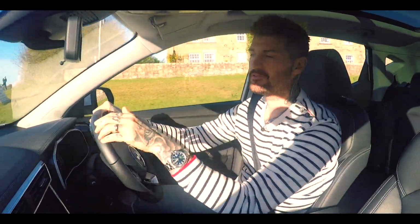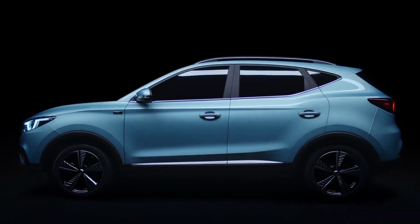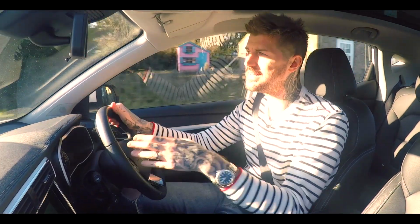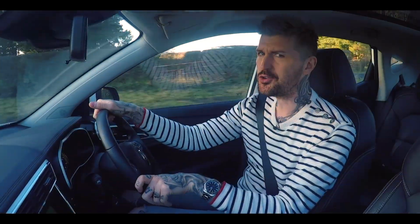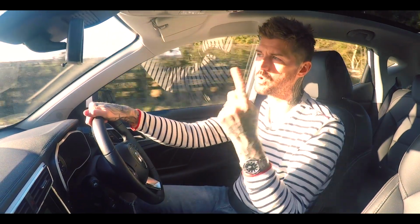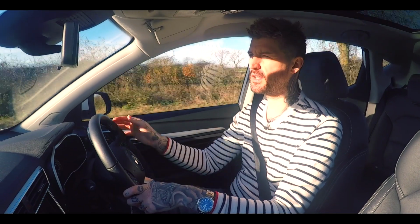But back to the handling, right, as if it really matters, this thing is actually really heavy. The difference between the lightest one, which is a base model petrol, and the heaviest one, which is a top of the range electric car, is something like 700 pounds, which is kind of like having a donkey strapped to the roof, which has also got a small pig strapped to its back. But it does mean that they've had to beef the suspension up, which has a detrimental effect on ride quality, and it means it's not as quick as it could be.